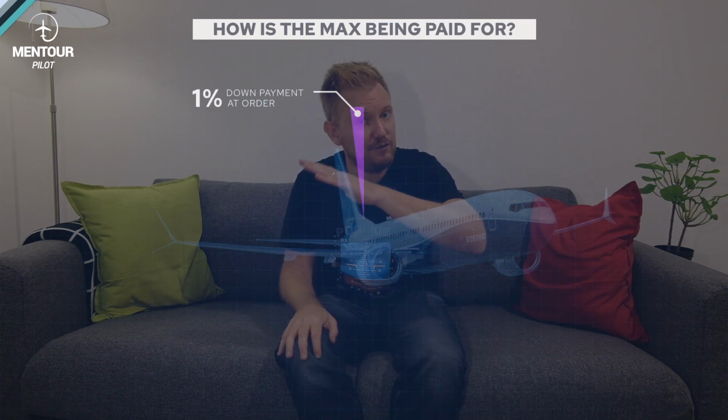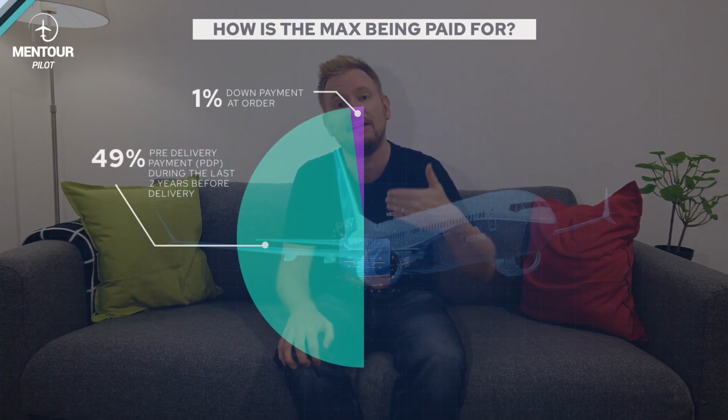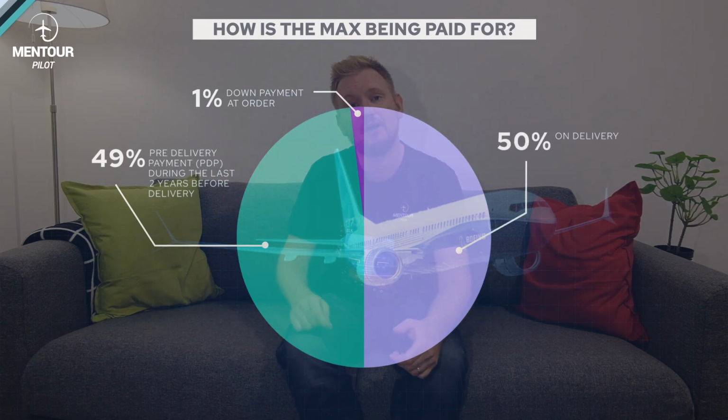So it's at this point that the airline who's buying the aircraft needs to make its final payment. Right? So they pay for the aircraft. Remember, in my previous episode we talked about how 50% is paid in PDPs, as in pre-delivery payments, and the down payment. The remaining 50% is now paid as the aircraft is being delivered.